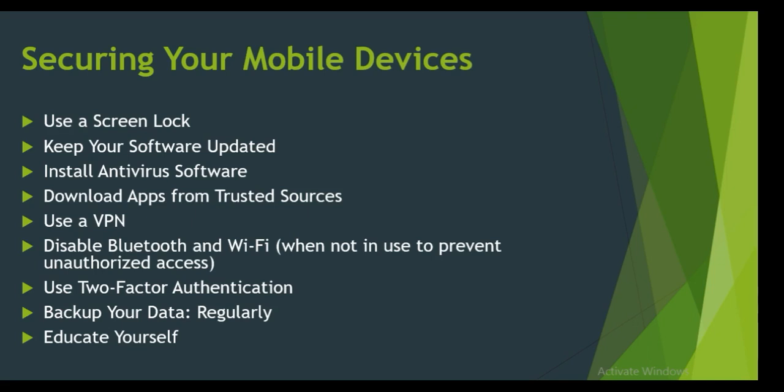And of course, the obvious again, which is to educate yourself. Staying informed about mobile security best practices does help. It enables you to make informed decisions and to protect your device from evolving threats.